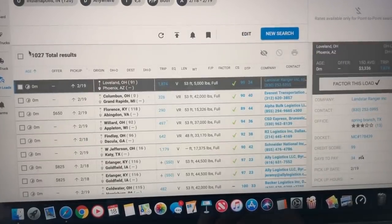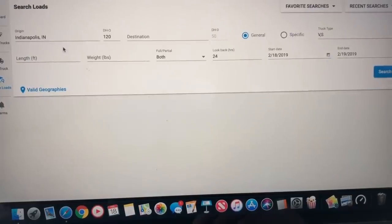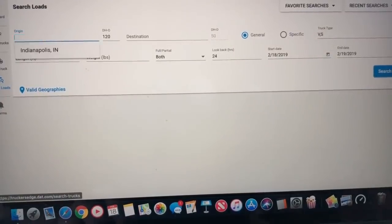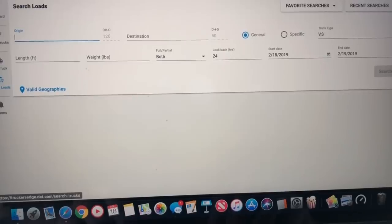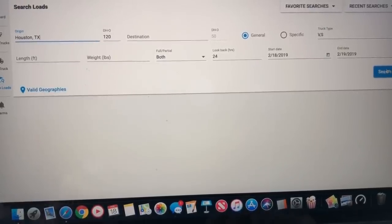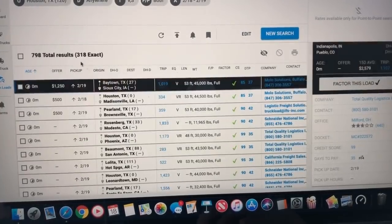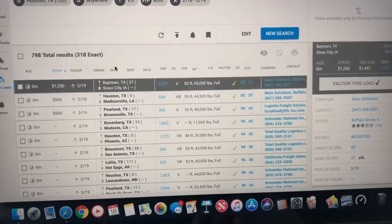What you got, Indy? Reveal yourself. 978 loads. Nice and solid. Let's go into Houston. A guy said last week, as soon as I got to Houston, I jumped right out. I didn't cover Houston, but let's dig a little deeper. So let's just see what's going on in Houston.